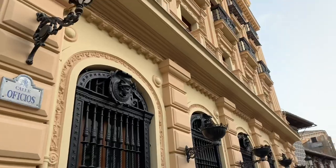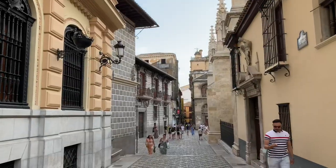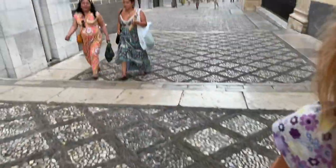Walk towards El Mirador, where we're gonna see the Alhambra from far away, so it's like a viewpoint from where we can see the beautiful view of the Alhambra.